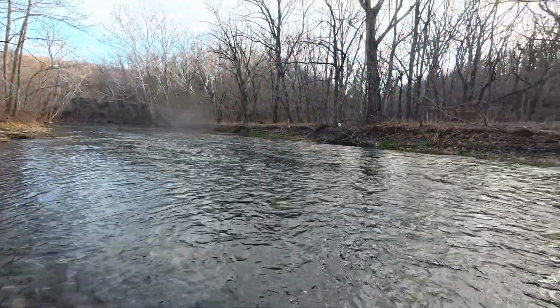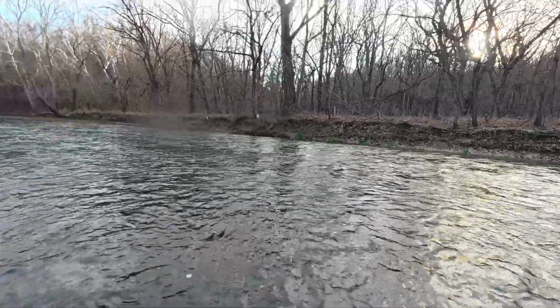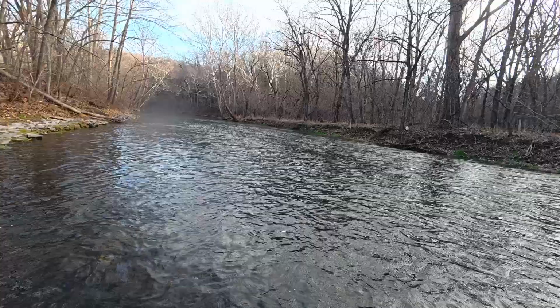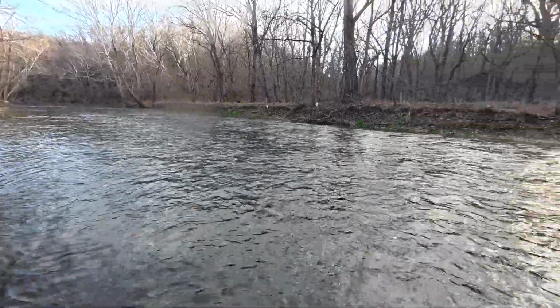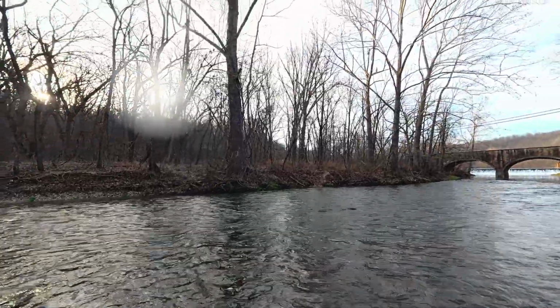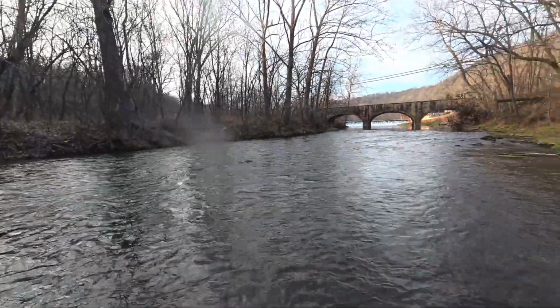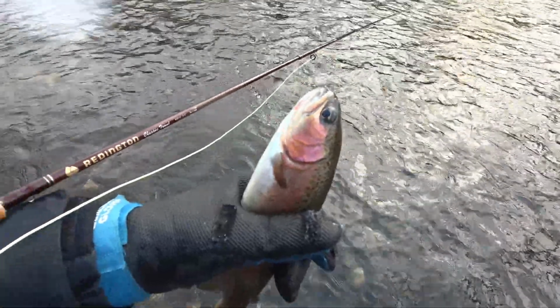Well, the sun's coming up. It just gives a feeling of a little warmth. My hands are cold, but the rest of me's fine. I haven't seen any bald eagles yet. Let's look up this way. Sometimes they're up in these sycamores right here. Nope. Well, this is fish number 4, still on the white ball. They're not as big as they were last time we were down here, but they're trout.